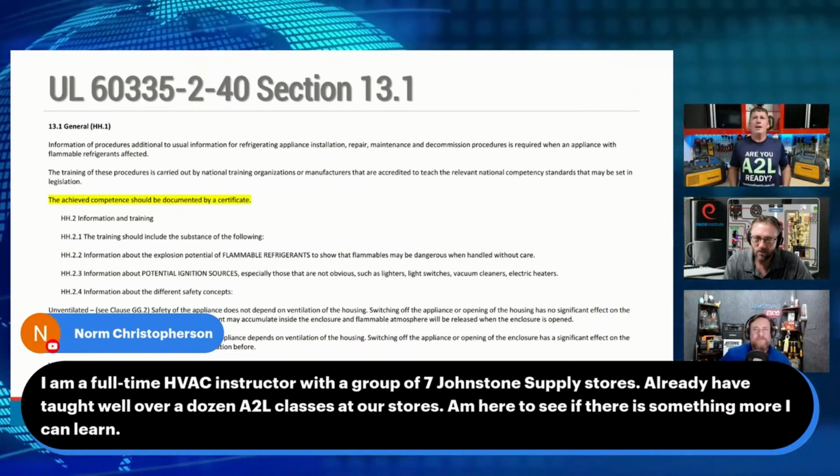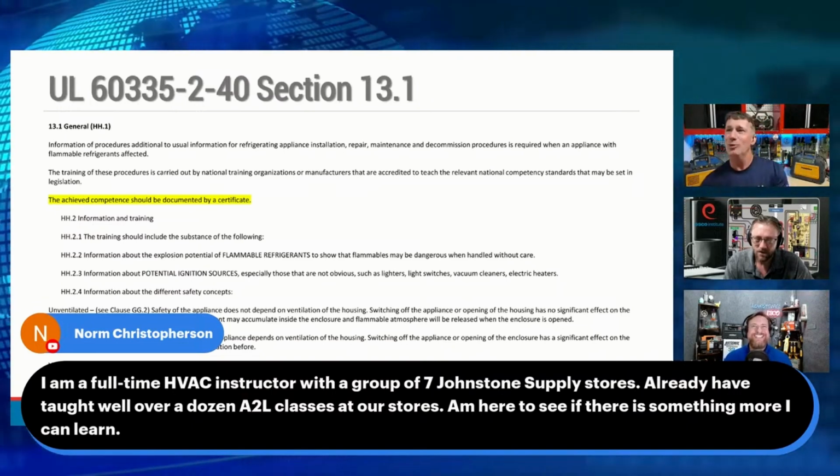Hey, yeah, that's one of your shirts, actually. Came from the Johnstone conference a few months ago. Wish I'd have gotten some more of them. These are kind of cool.